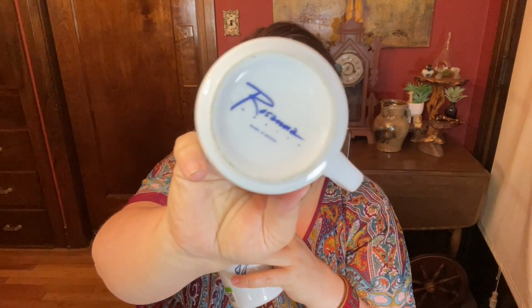And sure enough. Now I paid $1.09 apiece for these, and they weren't even worth it. I think I'll probably get, if I'm lucky, 10 or 12 for the pair. But they're so great. They're almost, I would say, restaurant quality. They're nice, thick, heavy, and they're adorable. I think they're really cute. I was just surprised when I found them that they weren't worth a little bit more. They're made in Poland by Rosanna.